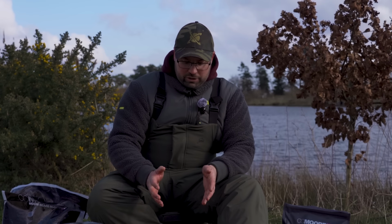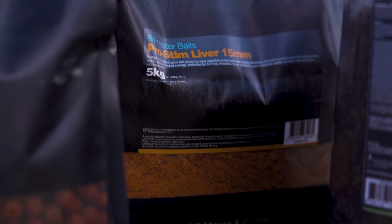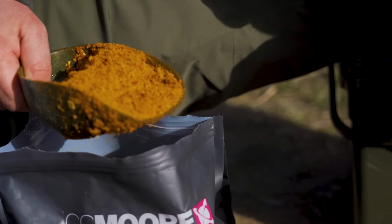So once you've got it soaked, we'll leave that 5 minutes and then we'll add the rest of the ingredients in. So now it's time to start building the mix, and the first thing we're going to add in is some Pro Stim liver boilie crumb.